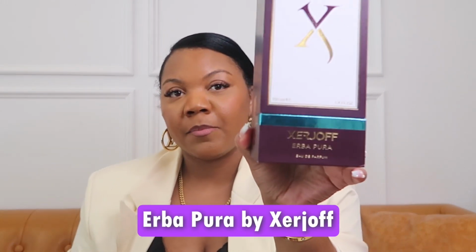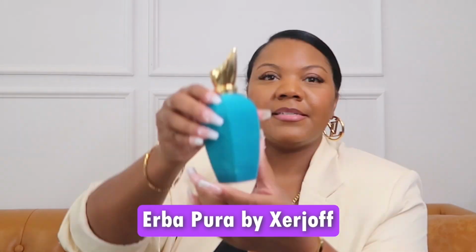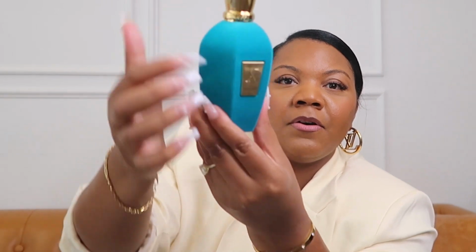Next up, I have a fruity. This is Erba Pura by Xerjoff. So here's that beautiful bottle. You have gold detailing on the front, and it's this turquoise color. Then you have this nice weighted cap. Xerjoff is fruity goodness, like pineapple. There's another fruit in here. I can't think of it off the top of my head, but this is just perfect.